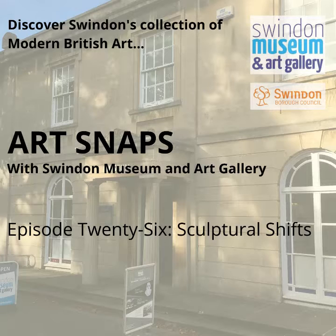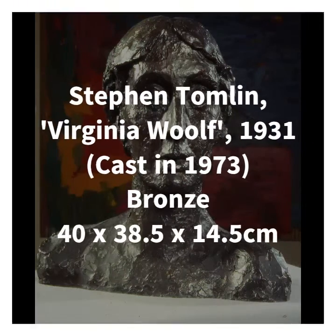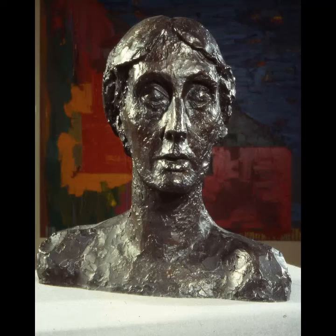And I'm going to begin with Stephen Tomlin's bust of Virginia Woolf from 1931. Now, the first thing to say about Stephen Tomlin is that he was associated with the Bloomsbury Group, who were an artistically progressive and very liberal-minded group of artists and writers and thinkers who were working in the first half of the 20th century. And sorry to keep plugging previous episodes of Art Snaps, particularly if you've already heard them before, but if you would like to know more about the Bloomsbury Group, do take a look at episode 13 of Art Snaps because we focus on them and their presence in Swindon's collection there.